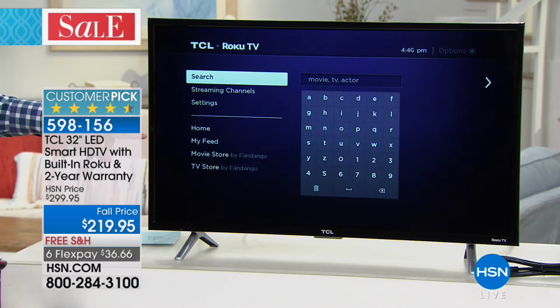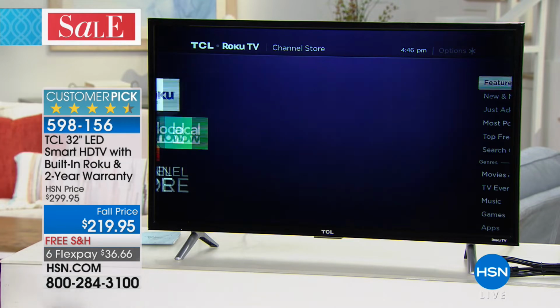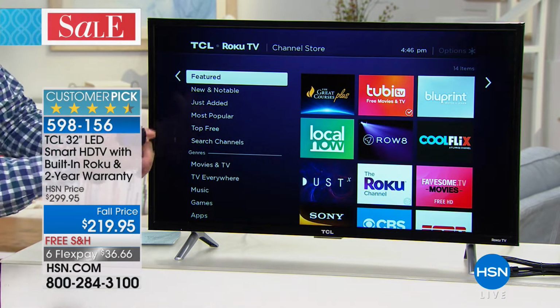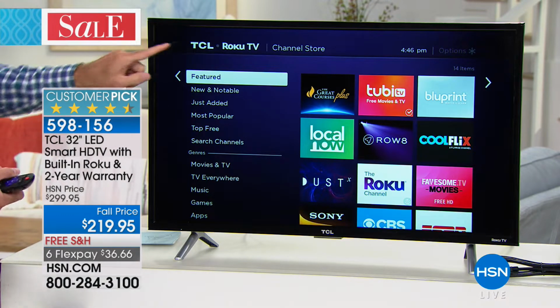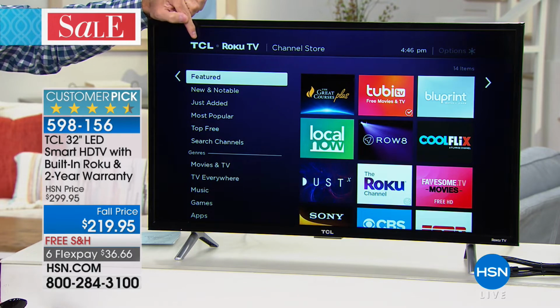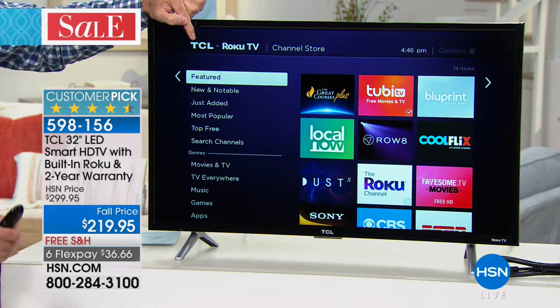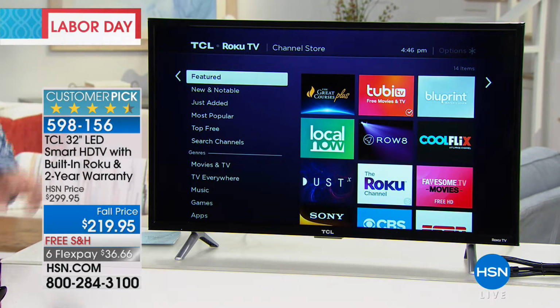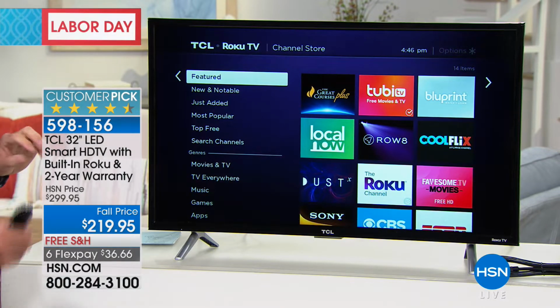I want to show you guys something else that's really cool here. You can go to streaming channels. Again, you're getting a high definition 32-inch television. TCL is the number one growing TV brand in America, growing faster than any other brand. Roku is the number one streaming device in America. So you're getting a lot of number ones here.